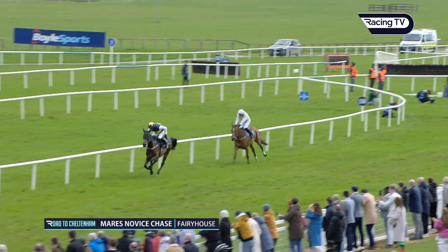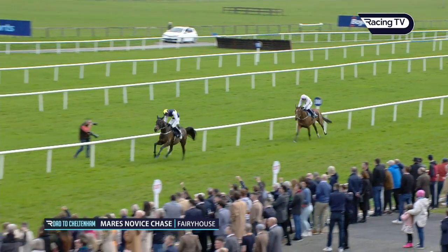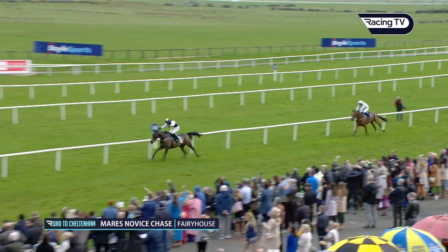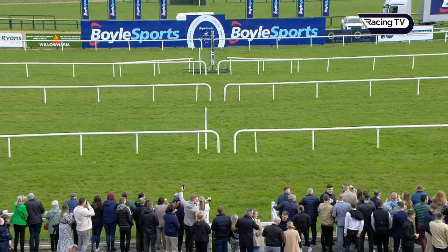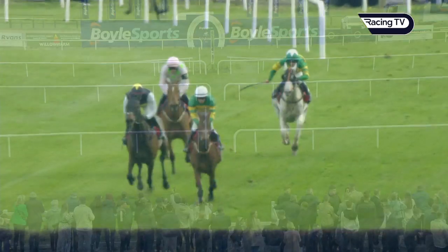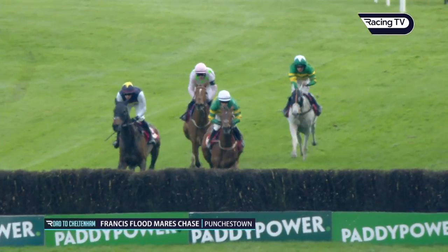I wouldn't put too much reading into Punchestown after that then. It was her last run. It wasn't even a novice chase in Punchestown, but it was her last run of the season. But I'd say Honesty was a mare we did think was a very good mare that didn't maybe live up to it in the beginning, and I'd say she's starting to come.